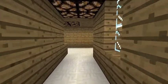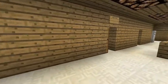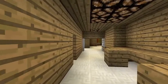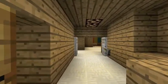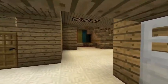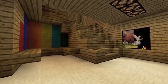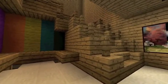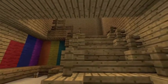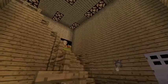Let's just keep going down this hall. Going up these stairs, I think. Yeah, we're just going to stop in front of the stairs and look at it. Those stairs. Beautiful. Look, that door leads to absolutely nothing.